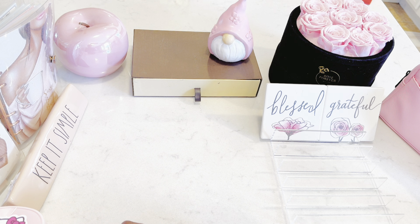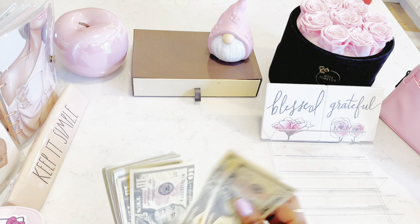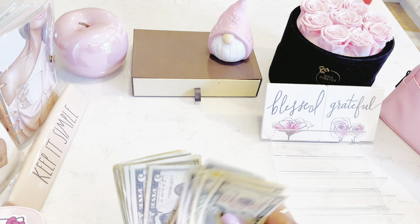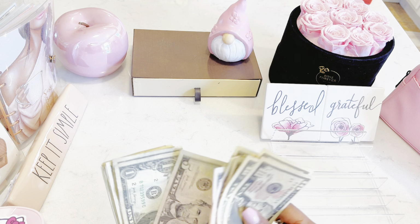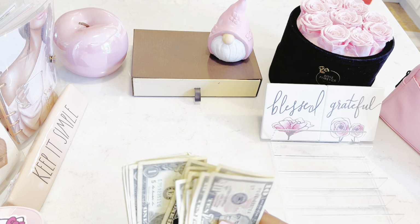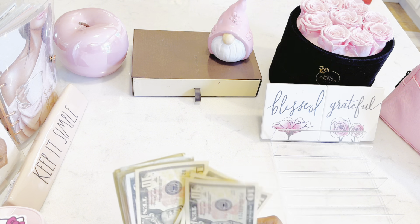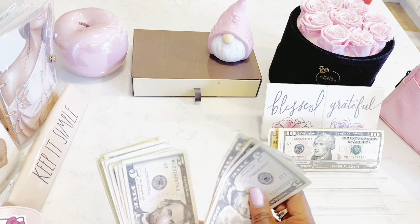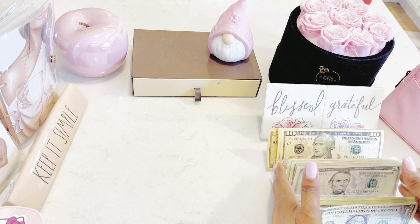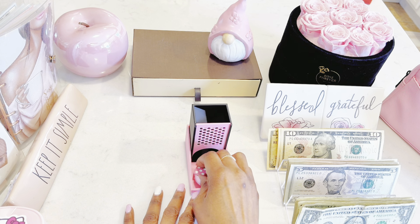So let's get started. Okay, so I am cash stuffing $107. So I have 10, 20, 30, 40, 50, 60, 70, 80, 90, 95, 96, 97, 98, 99, 100, 1, 2, 3, 4, 5, 6, and 7. All right, so $107. And of course, I have my little dice tower.